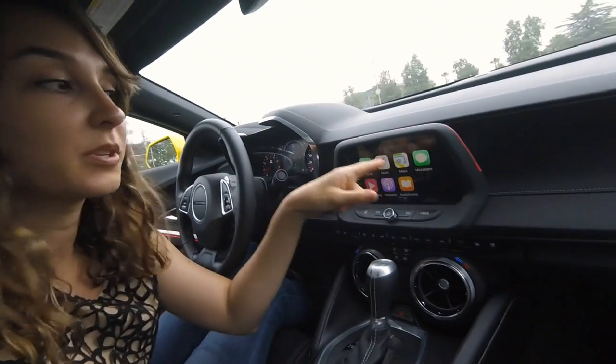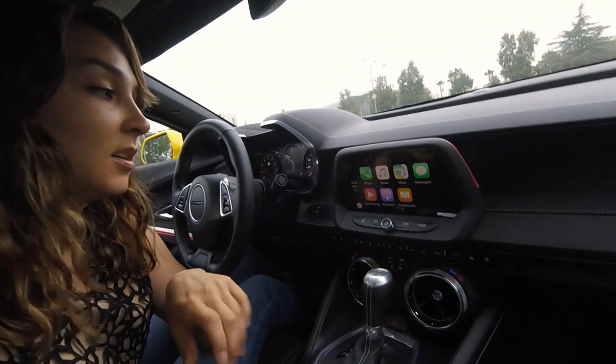So let's say somebody texts you while you're driving. Obviously it's not safe to look at your phone. Siri can read the text for you, and you can reply through Siri. You can even edit responses. So if your car does not come equipped with navigation, you can use the Maps feature within your phone as a nav system. It's a great system.